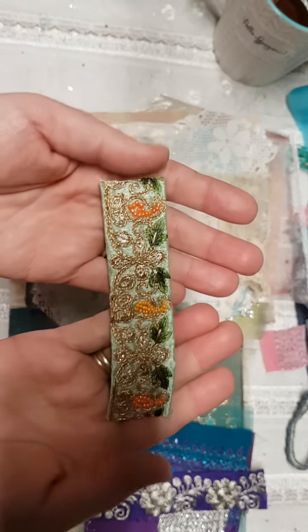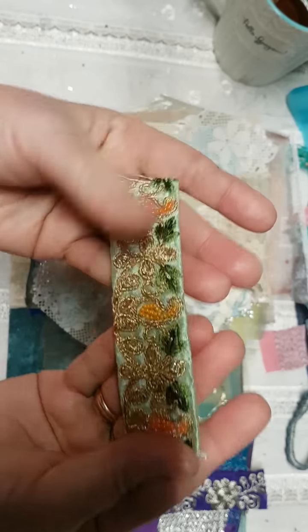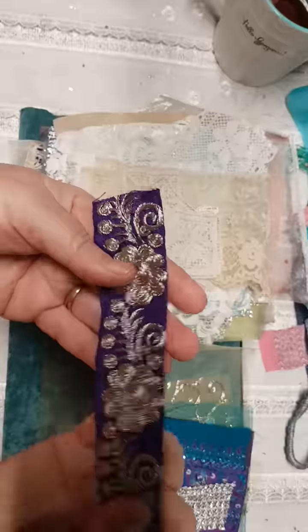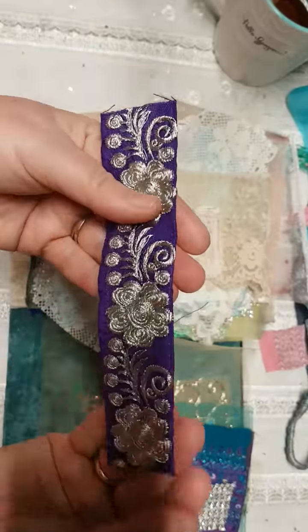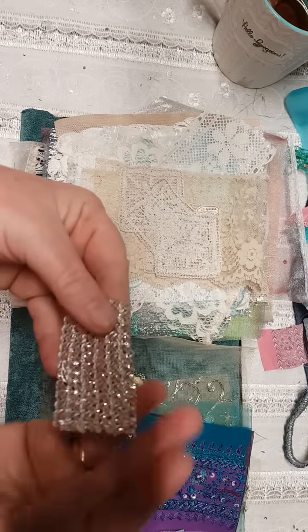I'm always fighting threads. Can you see that? So pretty. Some beads in there, some seed beads. Oh, this is pretty. This came to me from India. Oh, so pretty. I had someone send that to me.